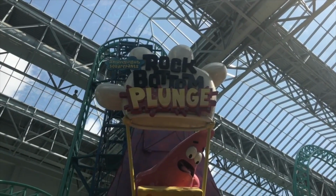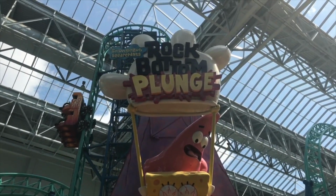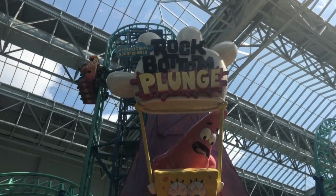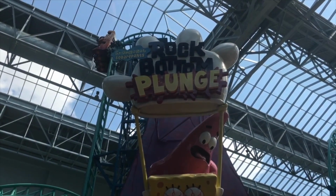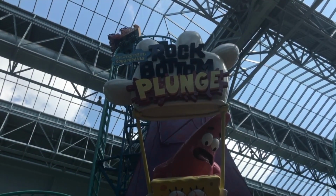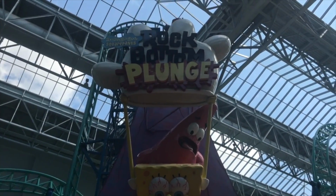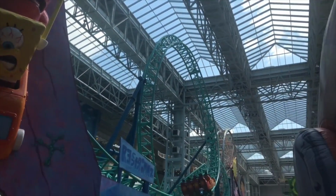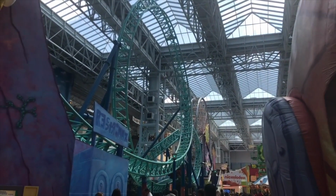Up next is the SpongeBob SquarePants Rock Bottom Plunge. This was actually my 300th roller coaster many years ago. Back for more fun here. Hope it's as enjoyable as I remember. I love the sign. Also, I gotta say, SpongeBob SquarePants Rock Bottom Plunge has to be the longest name for a roller coaster that I can think of. It's a fun little ride. Maybe a bit slower.